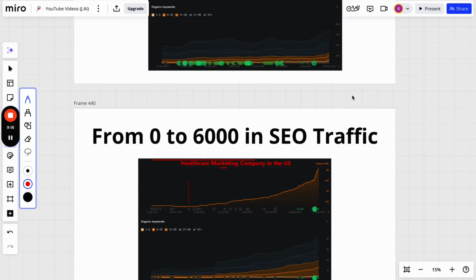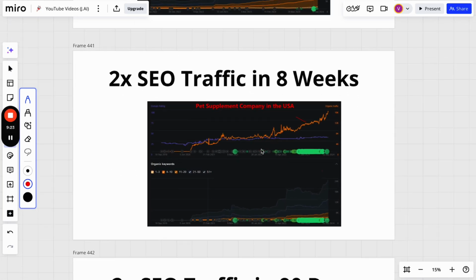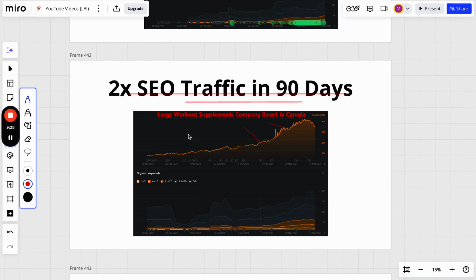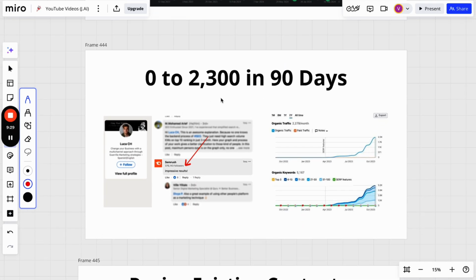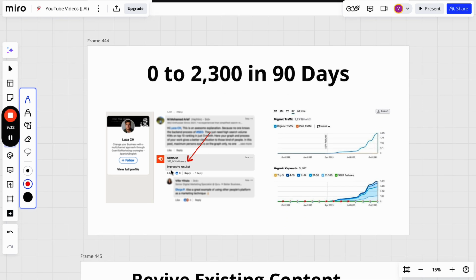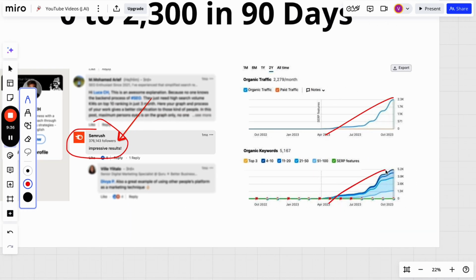0 to 10K traffic, 0 to 6K traffic, healthcare marketing company, 2x traffic in 8 weeks for a pet supplement company, 2x traffic in 90 days for a workout supplement company, 3K to 10K for a real estate marketing company, 0 to 2,300 traffic in 90 days. Results so impressive, SEMrush commented on LinkedIn, the results were very impressive. 5,000 organic keyword rankings and 3,000 organic monthly search traffic.